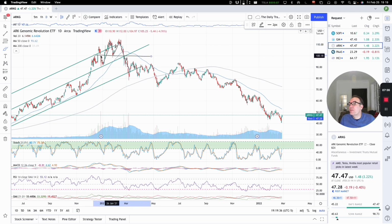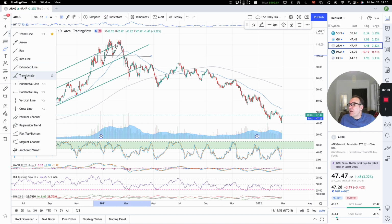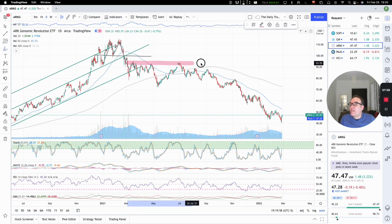It just says that once we break this line, there's a start of the bear trend. She should have sold right here at $97 and called it a day and called it a year, because the stock just went super down here. Look at this. We have a top right here.